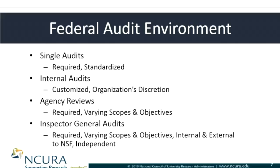As Cindy mentioned, we are independent of NSF, so we set our own audit plan, we conduct the audits ourselves, and then we pass on the audit results to NSF to resolve. So NSF doesn't necessarily have a direct and immediate influence on the audits itself.